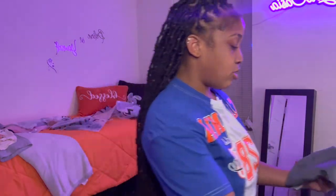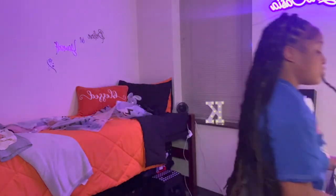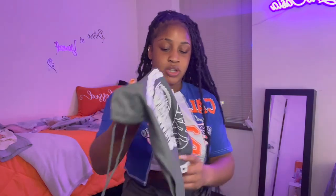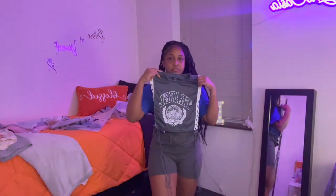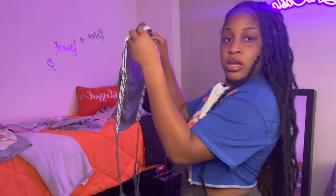What we got up next? It's crazy how I forgot what I ordered, y'all. This is another shirt. It's a crop top shirt, and it has the little dangles on the side. I'm gonna try this on actually with this because this gray blends in great. So I'm gonna try this on and I'm gonna get right back with y'all.